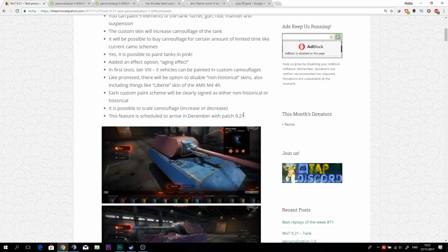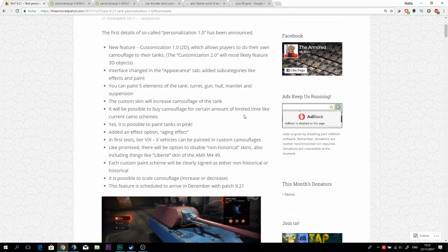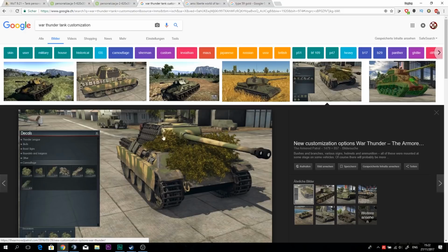So for all the people who still need to grind the 183, you still have time until mid-December, probably, until this update arrives. But I don't really want to stay too long on customization 1.0, because I think customization 2.0 is a little bit more important, because, and I'm taking a little bit from War Thunder here.